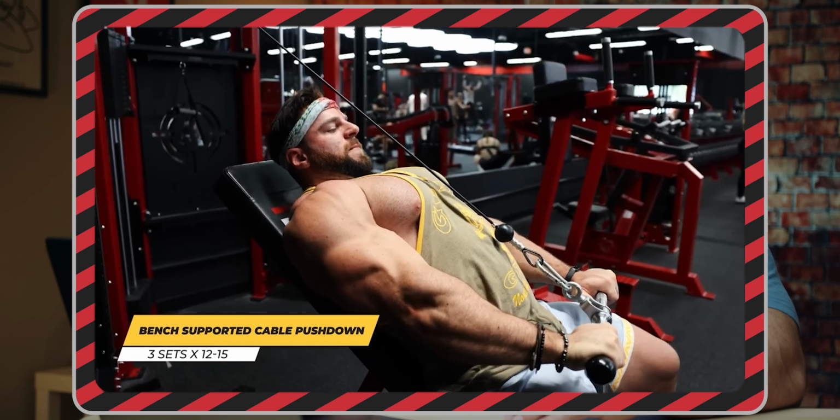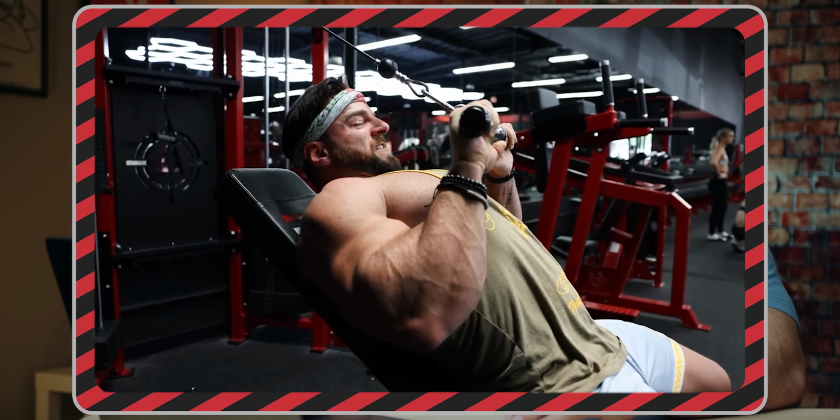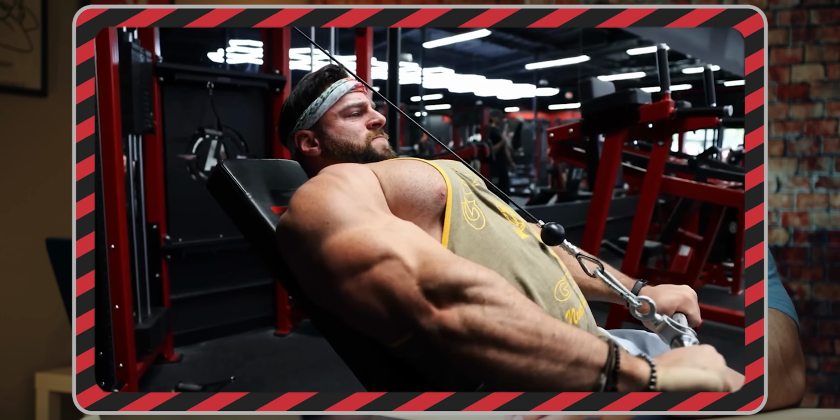It's extra. I like this push down variant on the incline bench. So what I'm gonna do is set up the bench, same thing, about 33 degree, same as I had it for the last exercise. I'm gonna stretch at the top, keep those elbows pinned down, push out and squeeze.